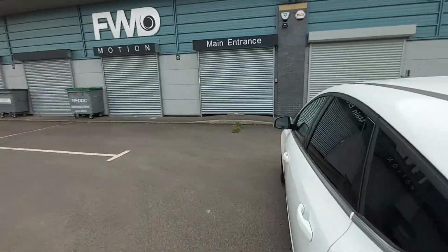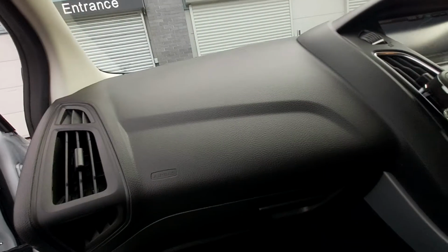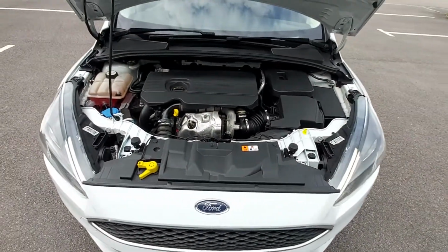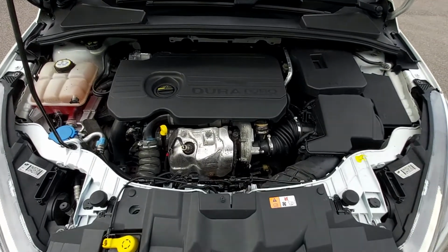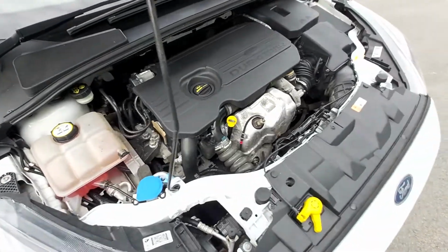I'll go to the other side. Pop the bonnet for you so you can see the bonnet. I'll switch off the air conditioning because the air conditioning is quite noisy. Alright, okay. As you can hear, the engine is very quiet, very smooth. It has had the timing belt done on this one as well. It's all recorded. We've got the service booklet.